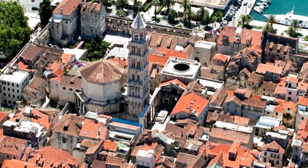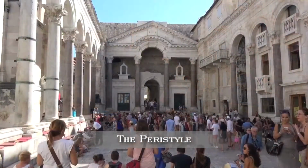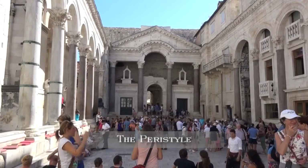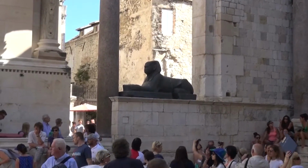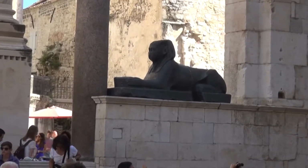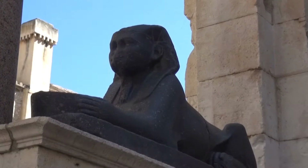The peristyle is in the centre of the old city and was the access to the imperial apartments. St. Dominius Cathedral is on the left side. The baptistry, once known as the Temple of Jupiter, is at the far end. On the wall lies one of originally two black 15th century BC Egyptian sphinxes. These flank the entranceway to Diocletian's mausoleum.